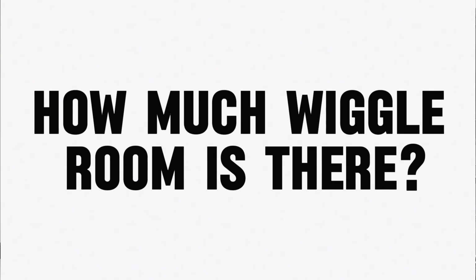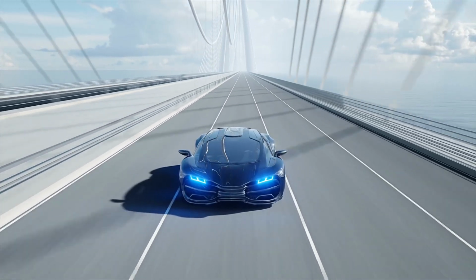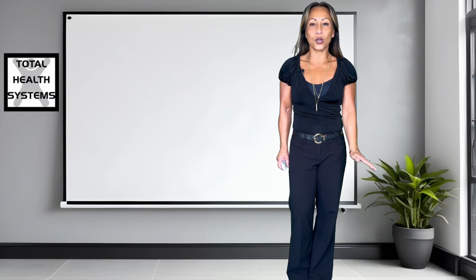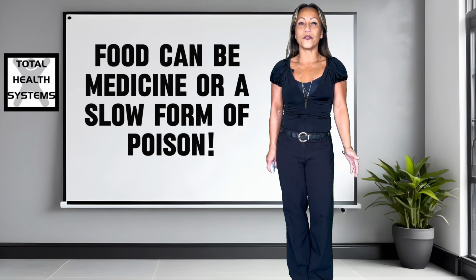How much wiggle room is there eating an anti-inflammatory diet? If you have a car that runs on good fuel, would you replace it with another fuel source that is mixed with unknown chemicals? Yes, the car may still run, but it won't run optimally. Food can be medicine or it could be a slow form of poison.